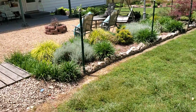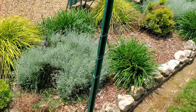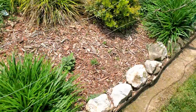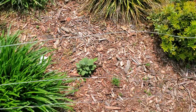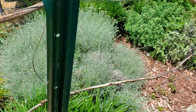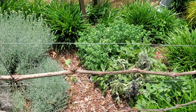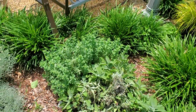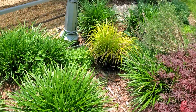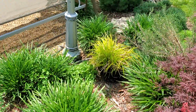Let's see, going over to the center garden. This one has got a lot of grasses in it, just fun little things. We got a curry. We got a little baby sage growing. More curry. This is going over a grapevine that for some reason hasn't come out yet. We got oregano and sage. And a little bit of mint. I forget which, oh heck, I can't remember what that one is.